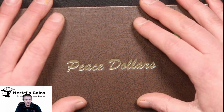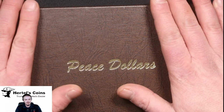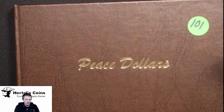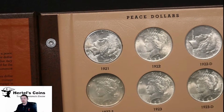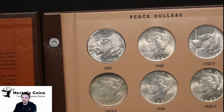This collection will be broken down, and the majority of it will be submitted to PCGS. This is a very nice collection, so we'll go coin by coin. As you see, the first one, there's a hole in it. Let me grab something real quick. And it's a 22 filled into that one.